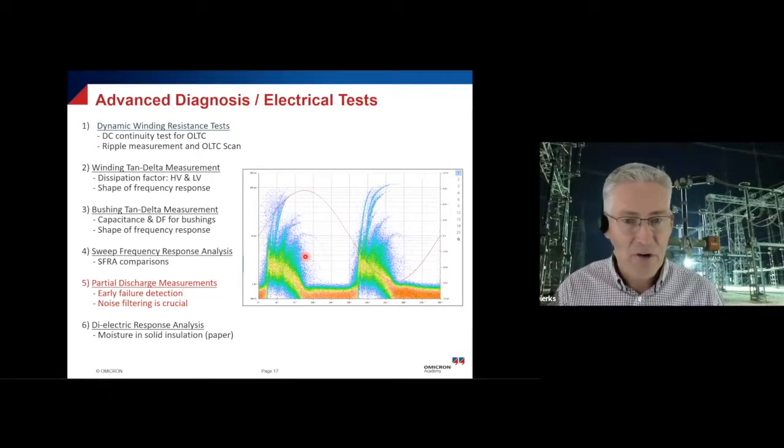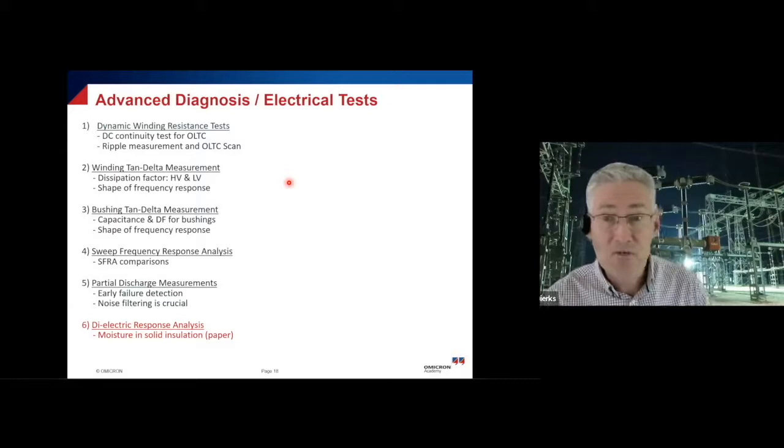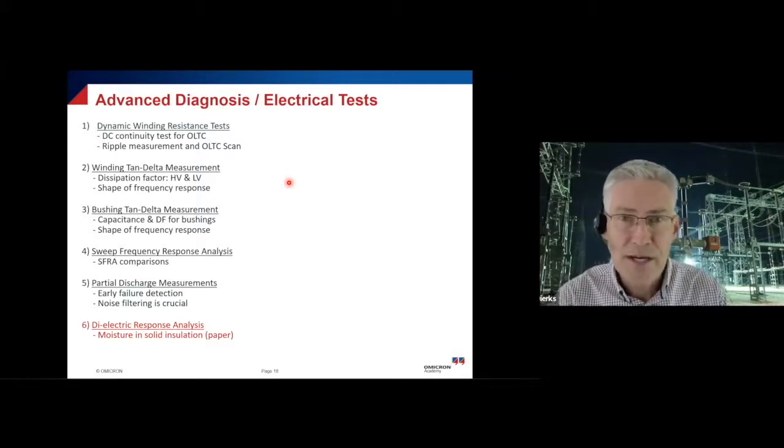And then obviously diagnosing it and measuring the peak partial discharge that you're measuring and looking at the trend of that is really a very good indicator of how good your insulation is inside your transformer. And then lastly, the dielectric response measurement. And this is really to measure the moisture inside the solid insulation of the paper. Note, it's in the solid insulation of the paper, not in the oil. And this is a non-intrusive way to measure the moisture in the solid insulation.